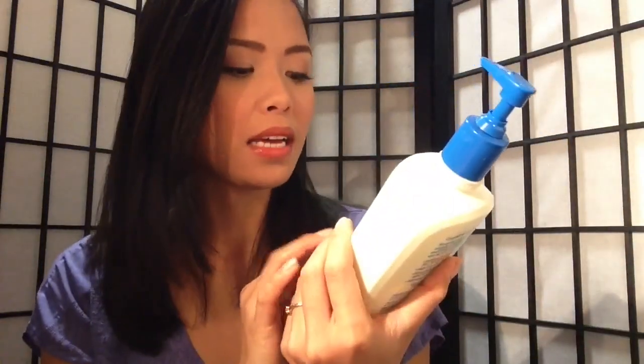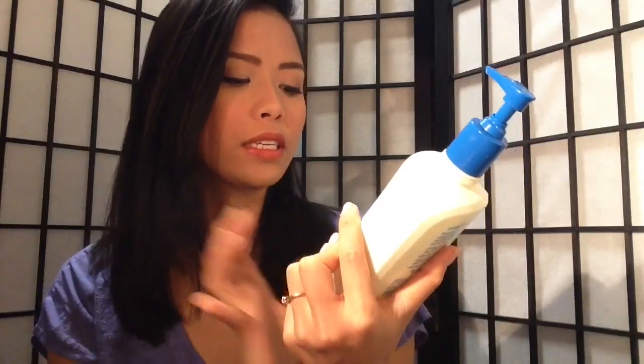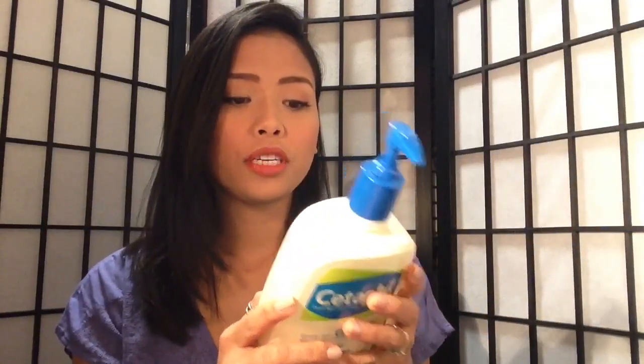I'm going to start with the cleanser that I have been using last month, my Cetaphil. How do you pronounce it? But anyway, it's Cetaphil, and it says gentle skin cleanser for all skin types. I was so intrigued to try this because it says that it's really good for your skin and stuff like that.